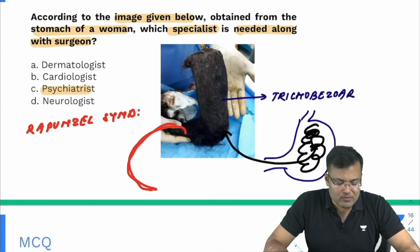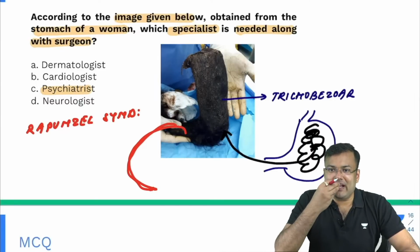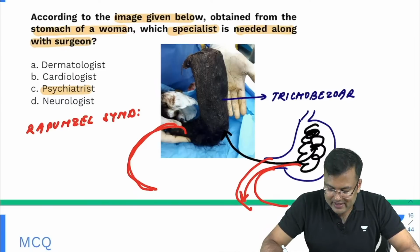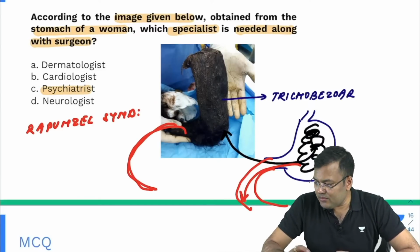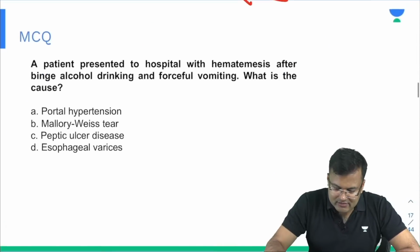When the patient eats the hair, whenever the hair reaches the duodenum, clear? If hair reaches the duodenum, it means the patient is having Rapunzel syndrome. It's seen in patients of trichobezoar. Okay? Very good. Not jejunum, it's duodenum. Right? Now, guys, this question.